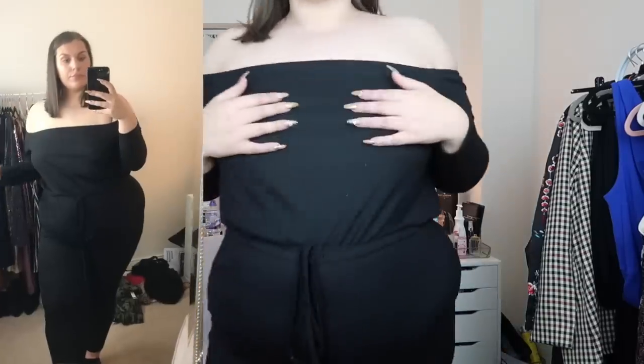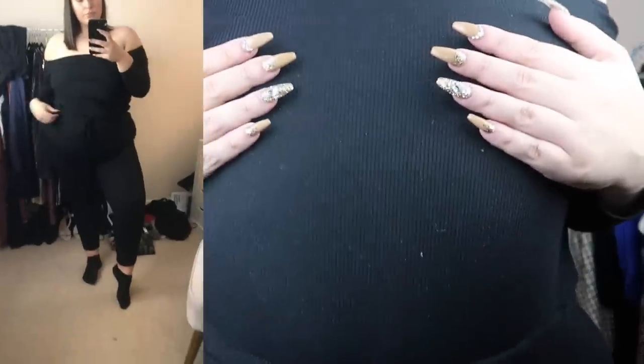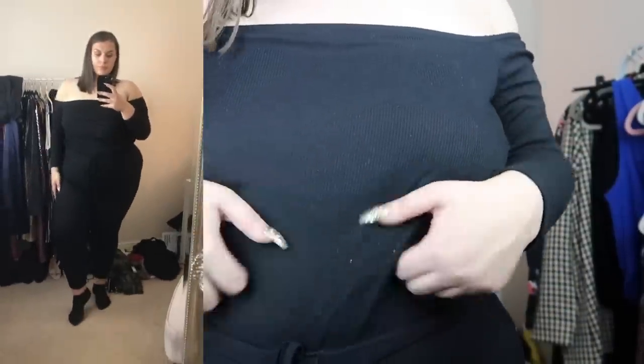This is the first item, and this is just a jumpsuit, and I got this in a size 22. It's basically just a Bardot jumpsuit. It's got a tie waist and it's just pants that go straight down to the floor. It's in a ribbed material. I don't have a bra on, so hopefully you can't see my nips, but it's basically just ribbed.